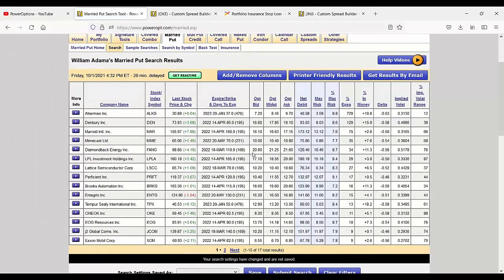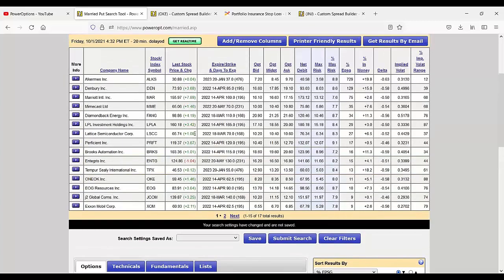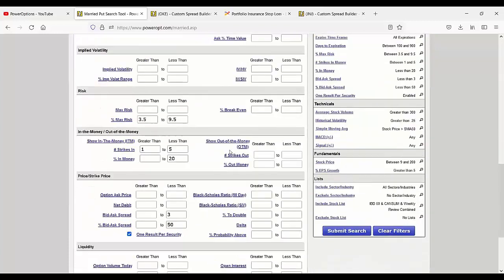Although things can change and we can expect that, other questions typically come in when we're talking about the search tool here for the married puts and our default criteria that we use on the default radioactive sorting by earnings per share growth, which would produce this same list here. An attendee to the webinars or an investor will ask, well, what delta do you use for the put? What delta do you use to find the best controlled risk? What implied volatility do you look for? No, we're just screening for max risk that matches our criteria.